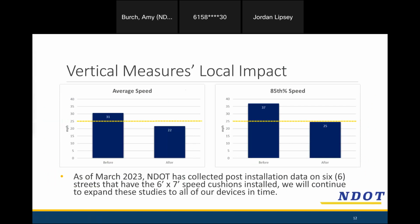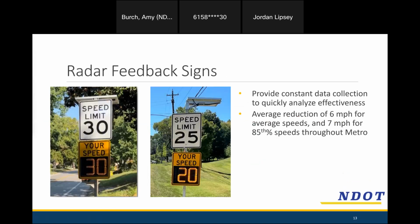So before, for our, I think it's 6 studies that we did, the average speed of those 6 streets was 31 miles per hour. And then after, the average speed was 22 miles per hour. That's great results. That's exactly what we're looking for. And then for the 85th percentile speed, the before was 37 miles per hour, just like Phipps actually. And then the after was 25 miles per hour. So we really think they're very effective when appropriately used.